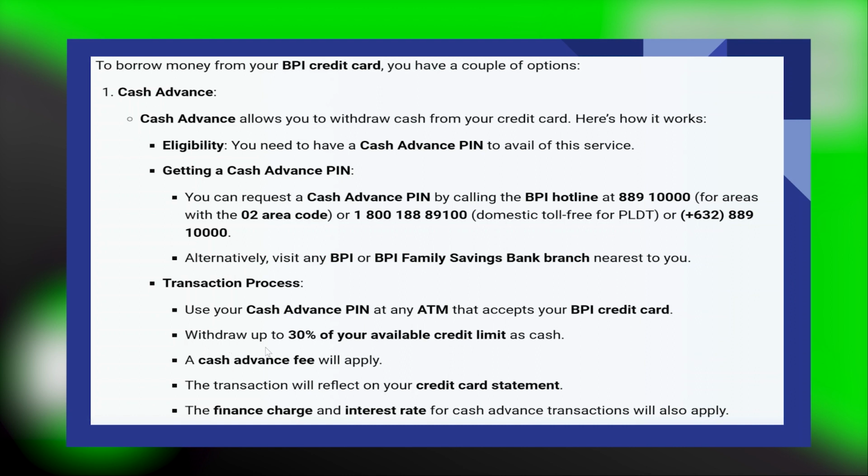Withdraw up to 30% of your available credit limit as cash. A cash advance fee will apply. The transaction will reflect on your credit card statement. Then, the finance charge and interest rate for cash advance transactions will also apply.